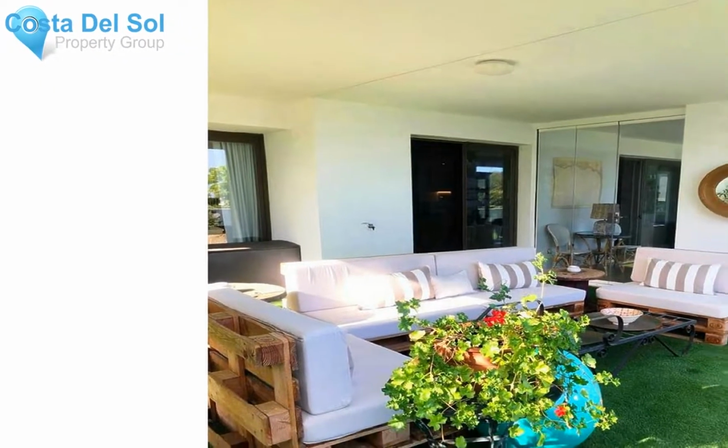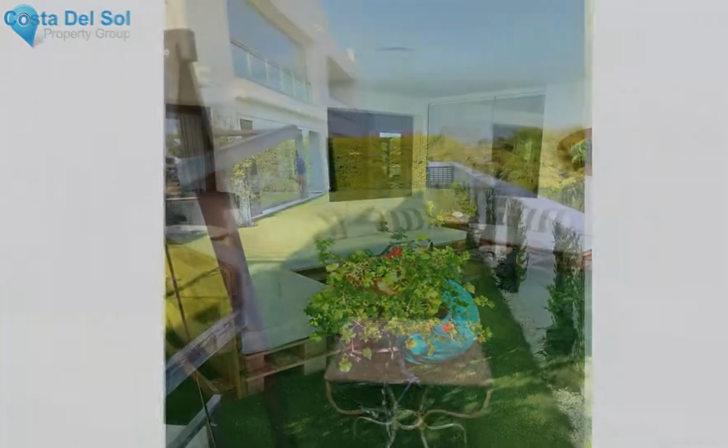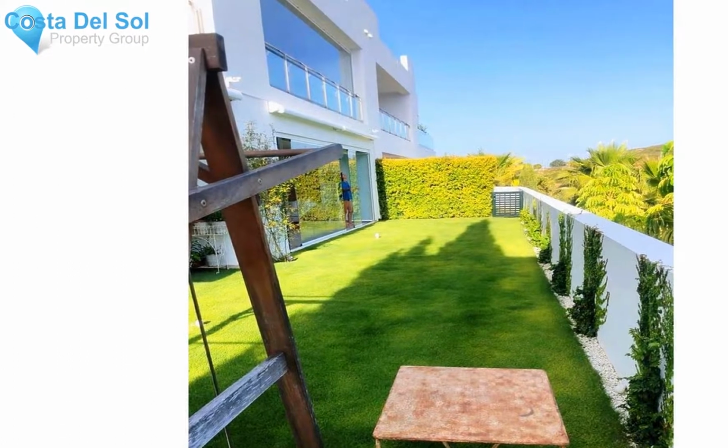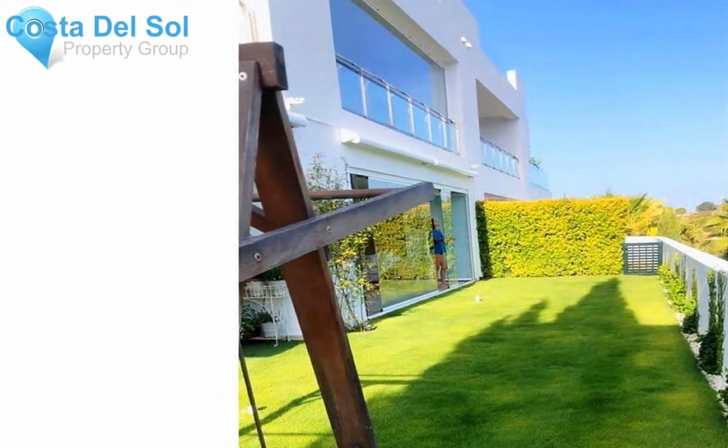The apartment is inside the Finca Cortesin, with 24-hour security and the best views of the Bay of Casares. The swimming pool is communal, but there is possibility to have a private one on the terrace.